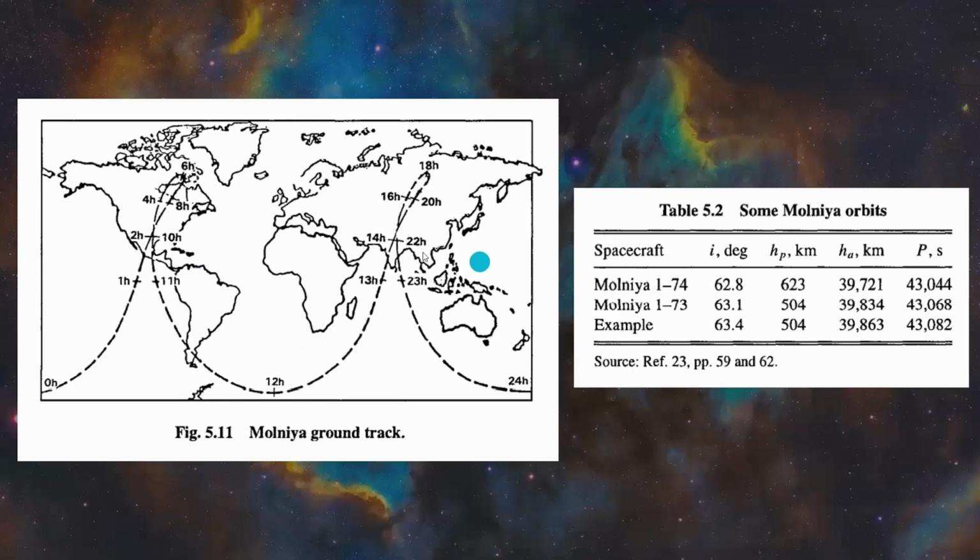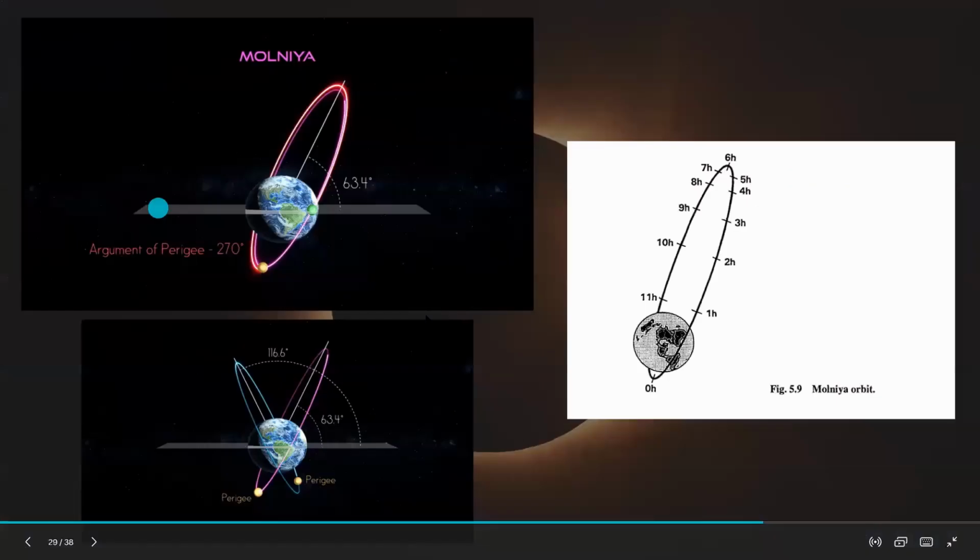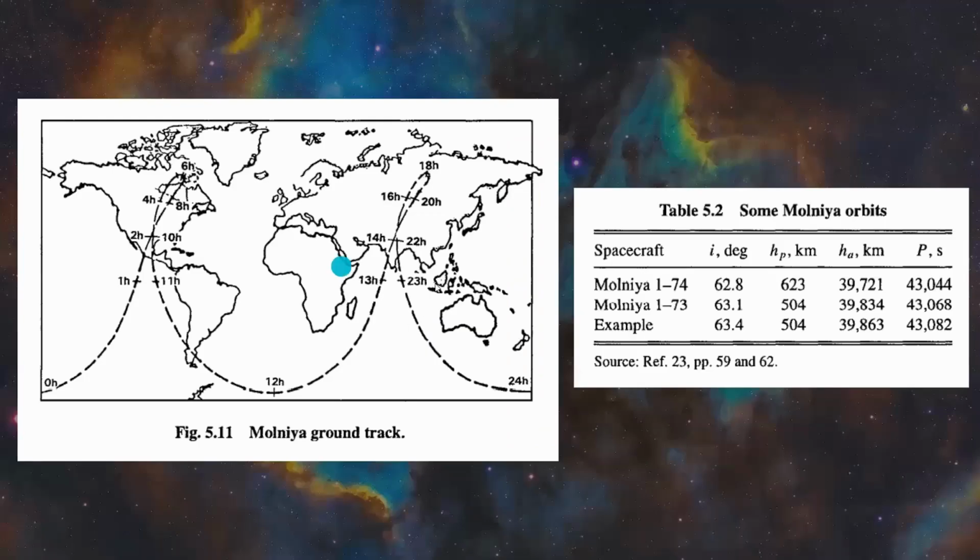This is the ground tracking monitor. Sorry. So this is a ground track report of a Molniya satellite. As you can see, it spends most of its time in the northern hemisphere and over the continents where we actually live. So it wastes less time over the oceans, where we don't need satellite use.